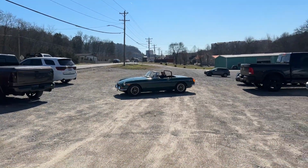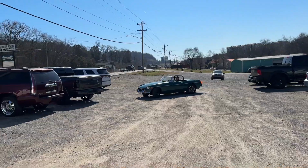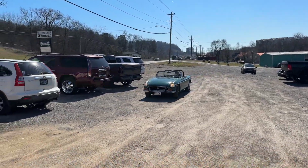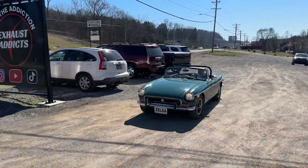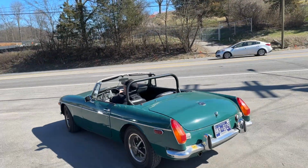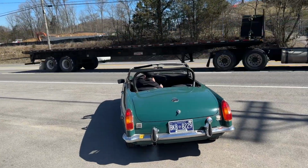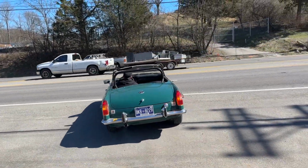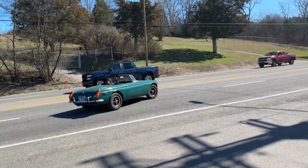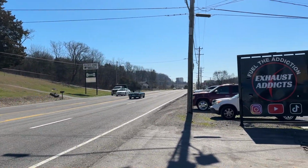Perfect? Yeah, he likes it. That's all that matters. Give us a cool drive off. Perfect. Cool little car.